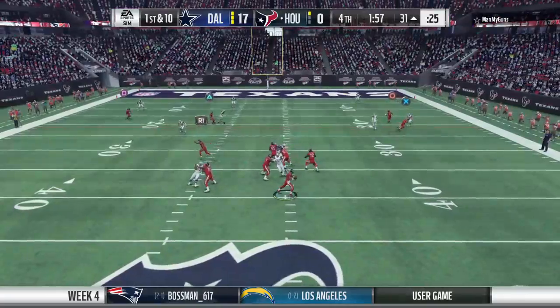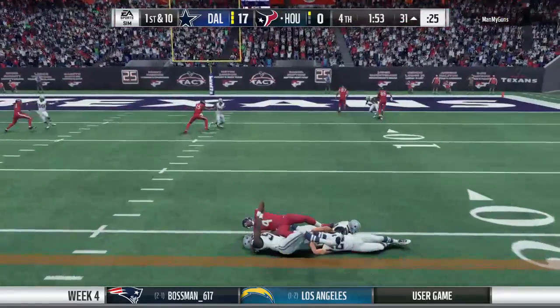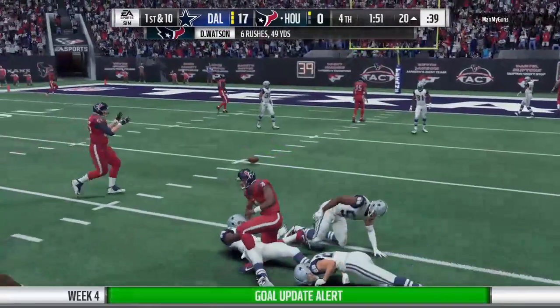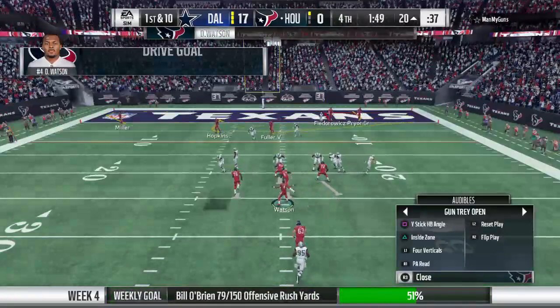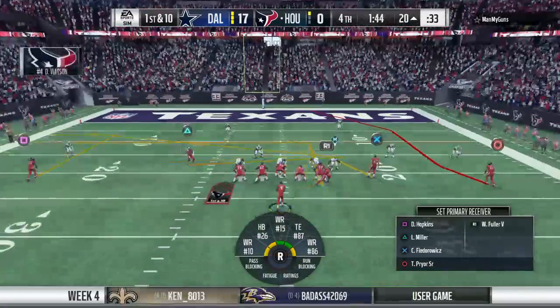On first down, Watson, eluding the pressure right. And they'll get this one down to about the 20-yard line. 11 more on that one and another first down. Now you've got to hustle your guys to the line and get them set.